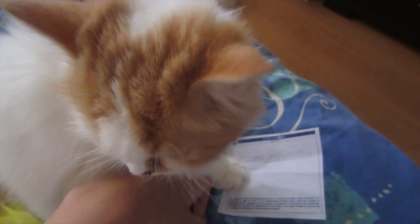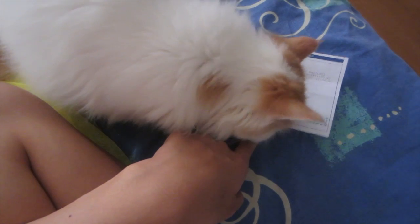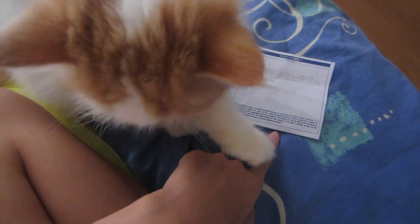Like mother, like daughter. Thank you. You know, Loti and Toby have a similar habit, but I only experience this with them. Whenever I do something, suddenly they start seeking attention. Oh, see? You stepped on my paper. And she's starting to nibble my finger.